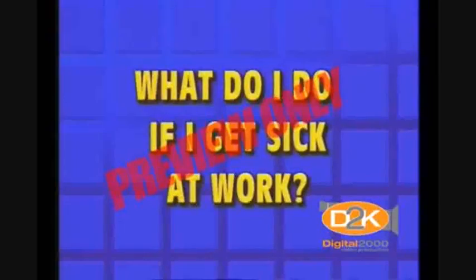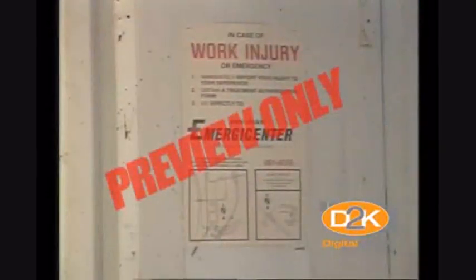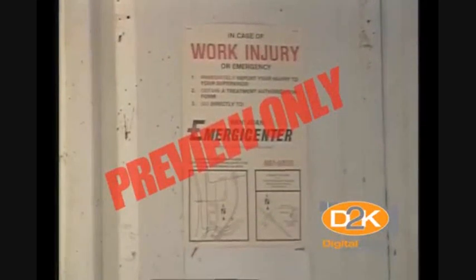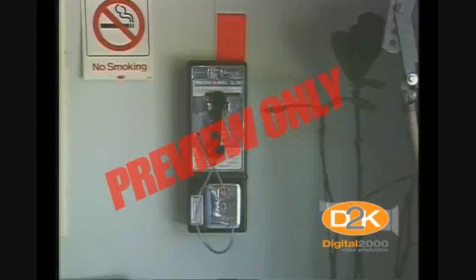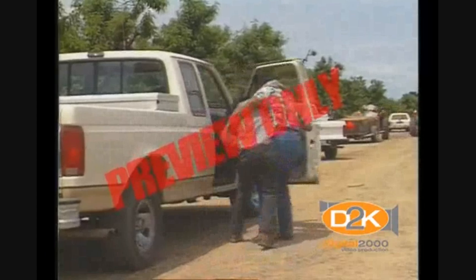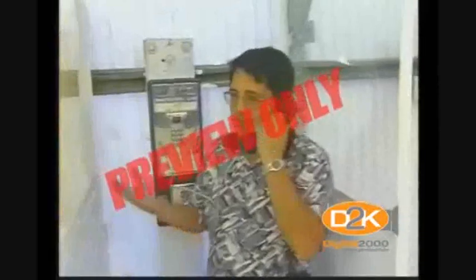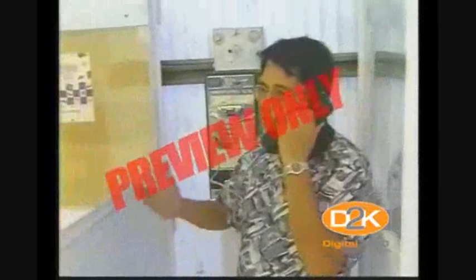What do I do if I get sick at work? Your employer has posted the doctor's address and phone number at a central location at your workplace. You should read the information on this poster. Also, know the location of the telephones at your work site. Your employer will get you to a doctor if you need medical help while working with pesticides. If you are unable to get to transportation, use the phone to call for emergency help to come get you.